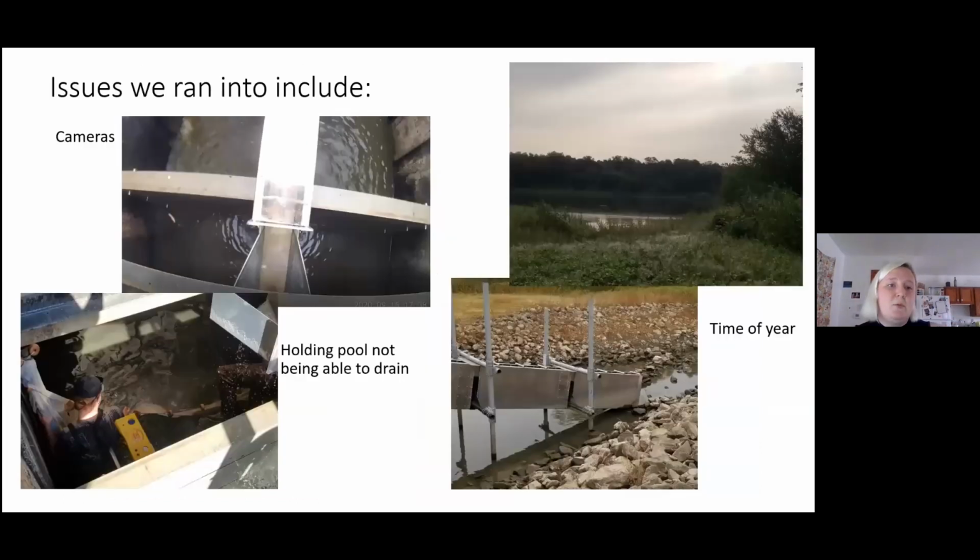Some other issues that we ran into included the cameras, the holding pool not being able to be drained, and the time of year. With the cameras, we had trouble with internet connection, since they were internet run and were run through an app on the phone. We had some connection issues with getting those to run. They also had very low frames per second, which made it difficult to catch images. In the picture I have here, I saw a fish, but I wasn't able to catch a frame of it. So there are frames missing in there.